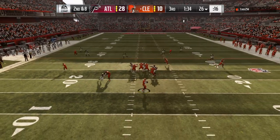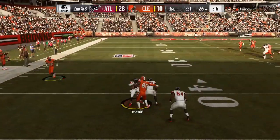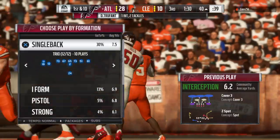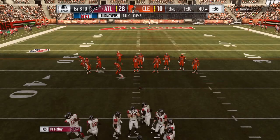From the shotgun, it's Taylor. Into heavy traffic, and it's intercepted. It's Desmond Trufant, and they are going to set up shop at the 40-yard line. Landry, the intended target.